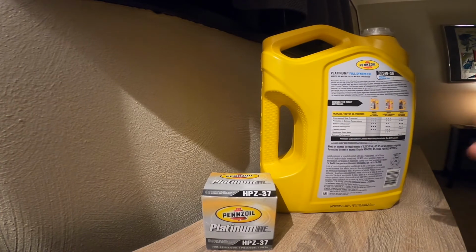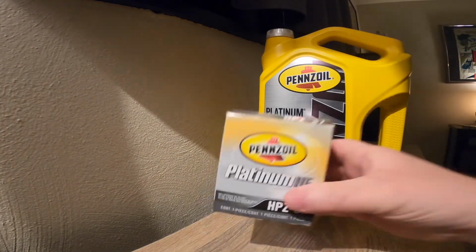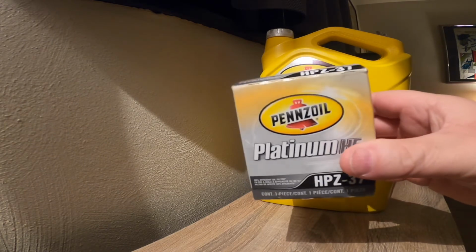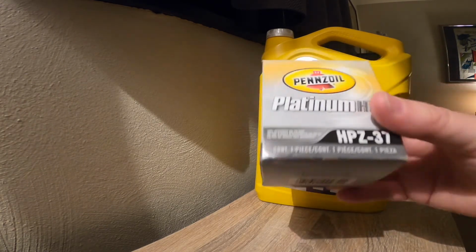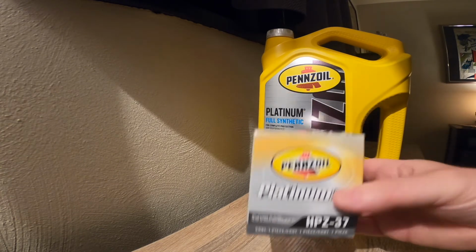Now, you don't necessarily have to go with the Pennzoil filter like I did. This also goes to a Nissan Altima 2011, which is the application I'll be using. I picked this up on Amazon. I want to say it was a little over $10. I have Prime, so it was free shipping.